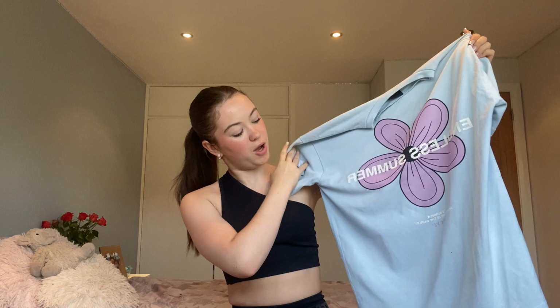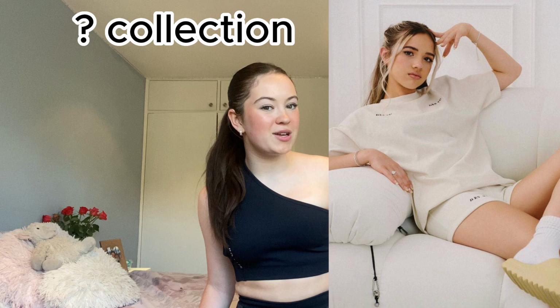So the next 2 items of clothing that I have are so different from what I've already had. I call this the question mark collection because I don't actually know what it's called. I have these stone cycling shorts, which I think are so cool. They have the signature double logo on the bottom as well. And then I have this black DÉS VU crop top, which I think is just gorgeous.